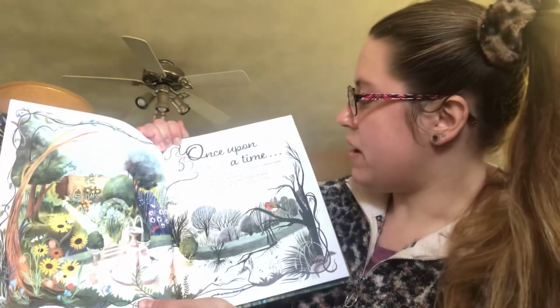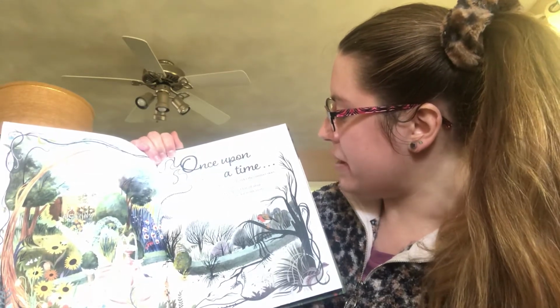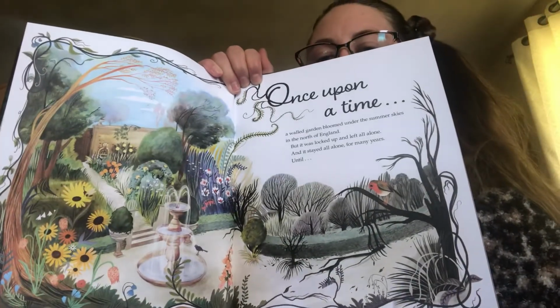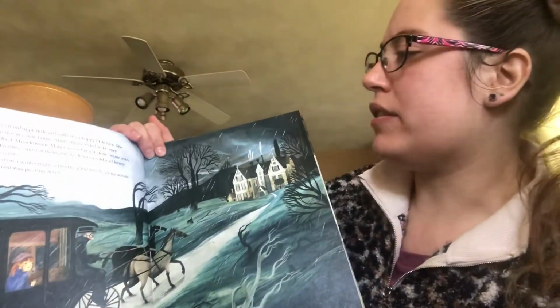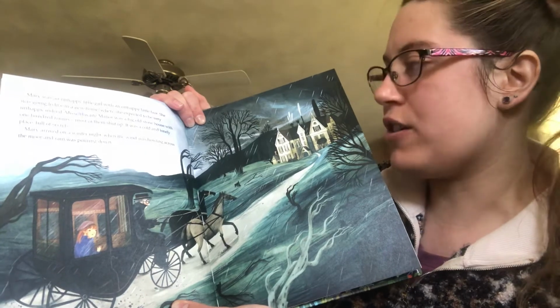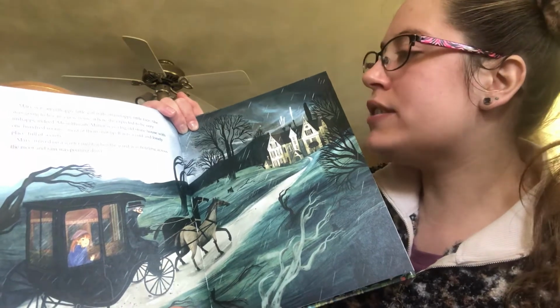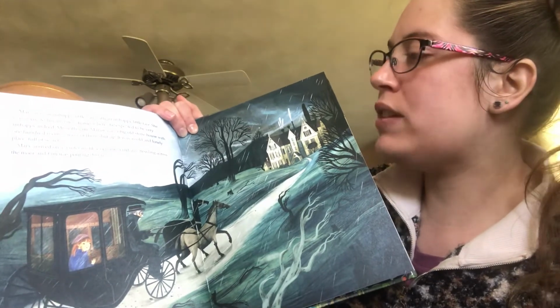Once upon a time, a walled garden bloomed under the summer skies in the north of England. But it was locked up and left all alone, and it stayed all alone for many years. Until Mary was an unhappy little girl with an unhappy little face. She was going to live in a new home where she expected to be very unhappy indeed. Misselthwaite Manor was a big old stone house with 100 rooms, most of them shut up. It was a cold and lonely place full of secrets. Mary arrived on a winter night when the wind was howling across the moor and rain was pouring down.